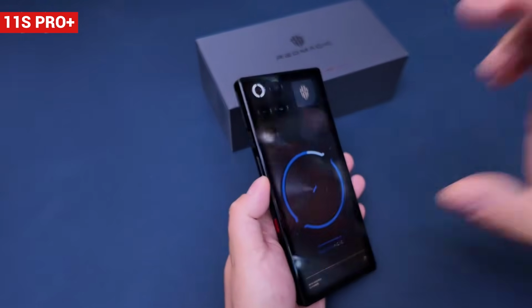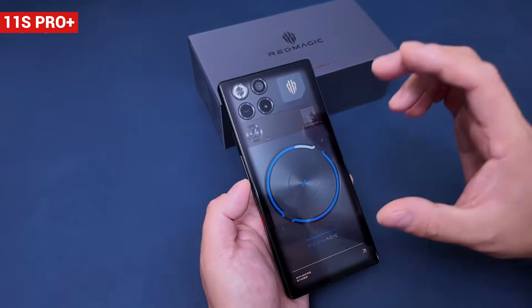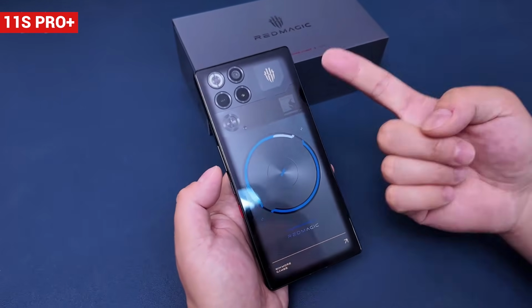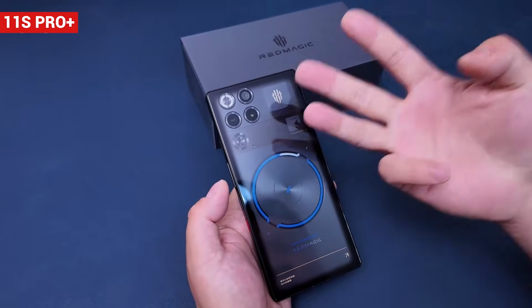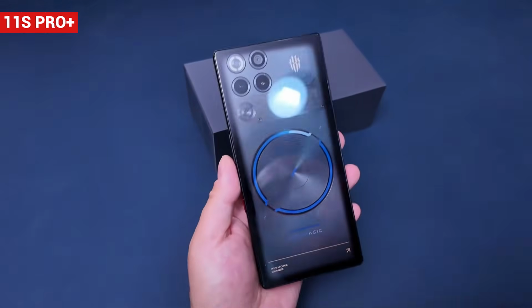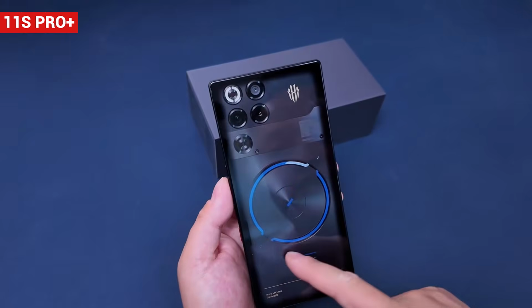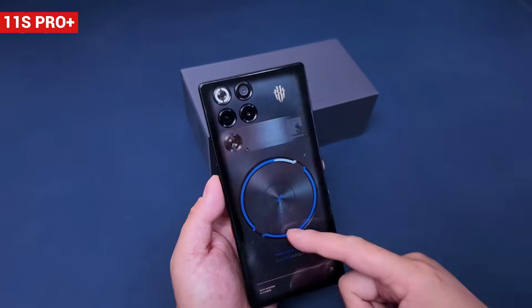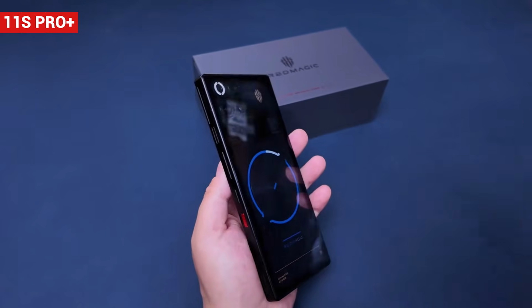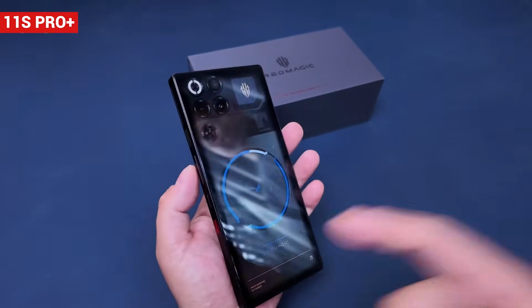They kept temperatures under control and helped maintain stable frame rates during gaming. But now, brands like Xiaomi, Vivo, Oppo, and even Huawei have started adding active cooling solutions too. So this time, Red Magic decided to go even further by combining liquid cooling with air cooling. At this point, calling it just a phone almost feels wrong. This thing is basically a dedicated cooling machine for gaming.